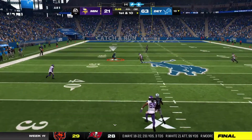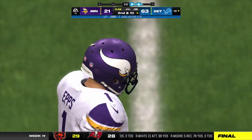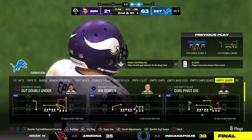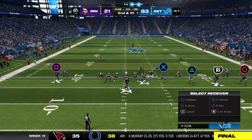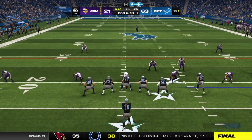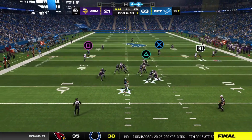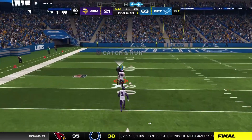He's airing it out for Williams. And he bats it away, and it falls down incomplete. Partner, in the sportsmanship handbook, there's something to be said for calling the dogs off in a blowout. But these defenders, they also know this is the NFL, and it's their job to stop them, whether they're in the game or they're down by a handful of touchdowns.